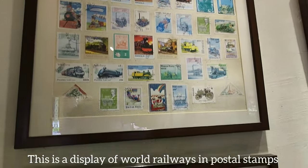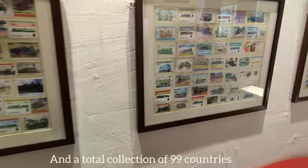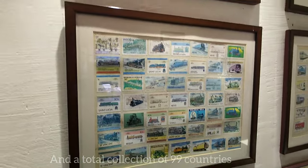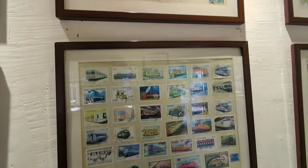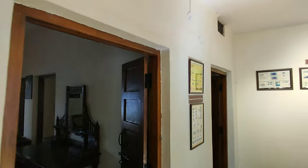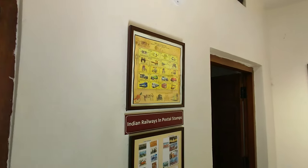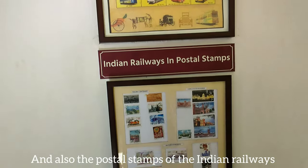This is a display of World Railways in postal stamps, and a total collection of 99 countries. And also the postal stamps of the Indian Railways.